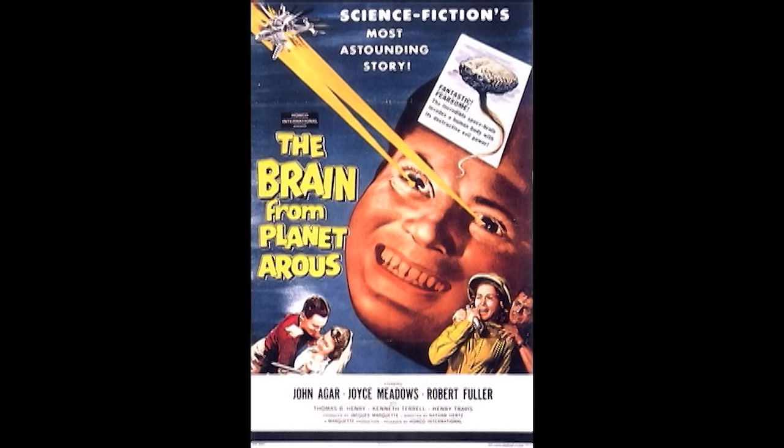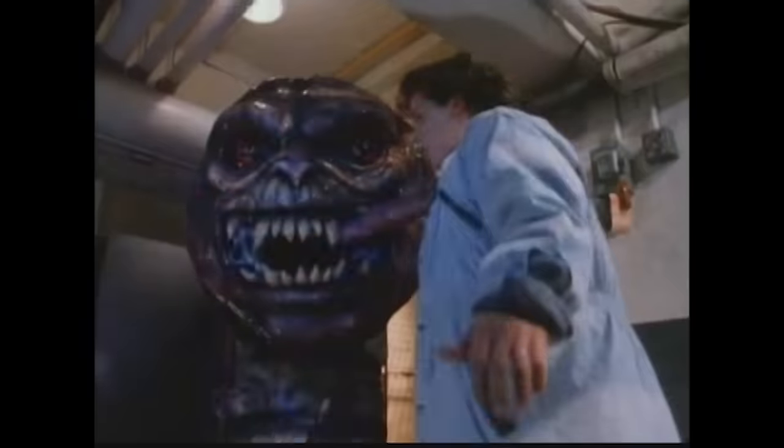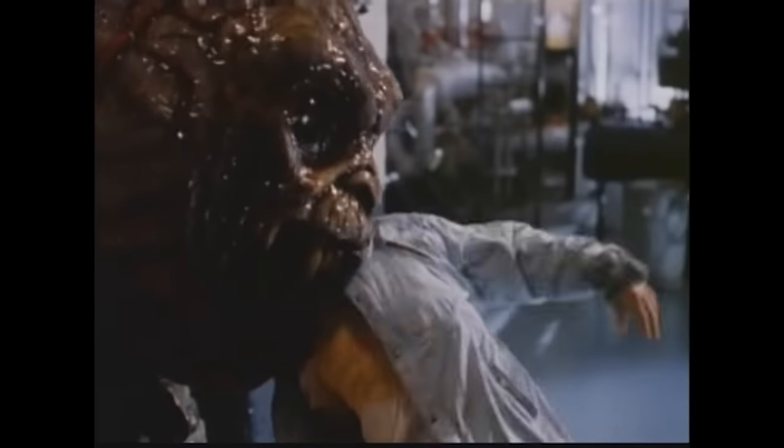It wasn't the first killer brain movie, there was The Brain from Planet Arous and Fiend Without a Face, but this is the only one I know of from the 80s, and unlike all the other horror films of its time, there were no sequels, and so far, no remake. Thank God, the brain exists in a world of its own. Now there's some food for thought.